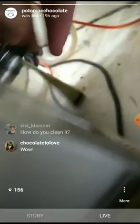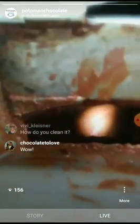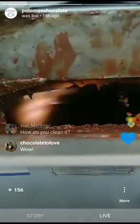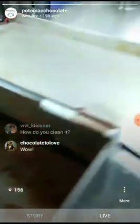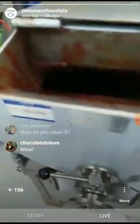All right, so I'm going to turn it on back here. Here we go, under the blanket for it. Oh, there we go. So you can see the chocolate's in there, refining away. I'm going to turn it off so I don't have to keep shouting. There's a question, how do you clean it? Great question. I will get to that.